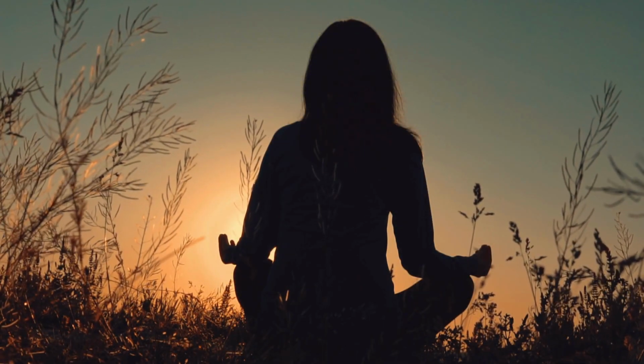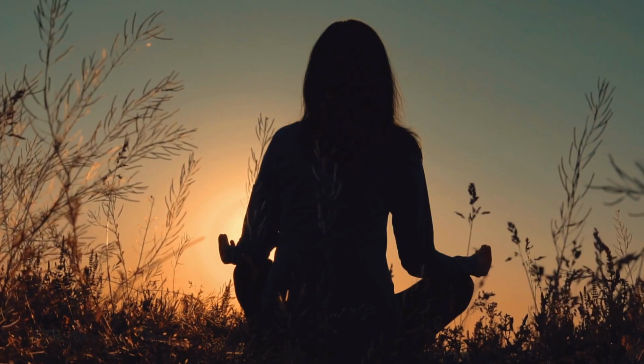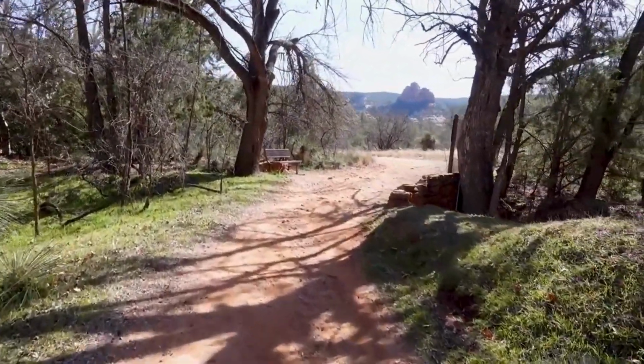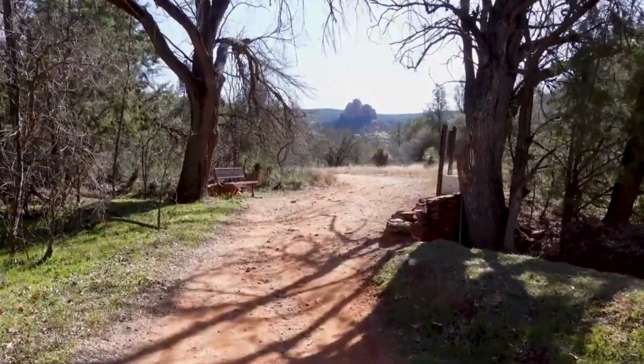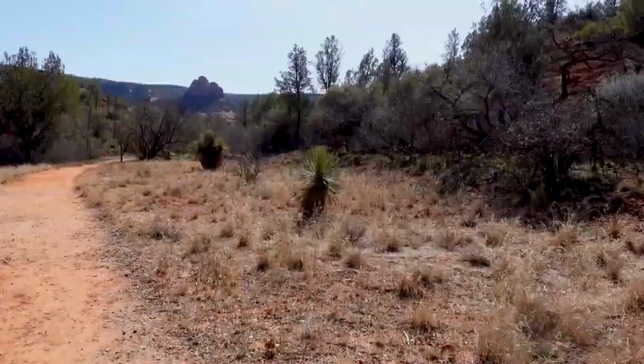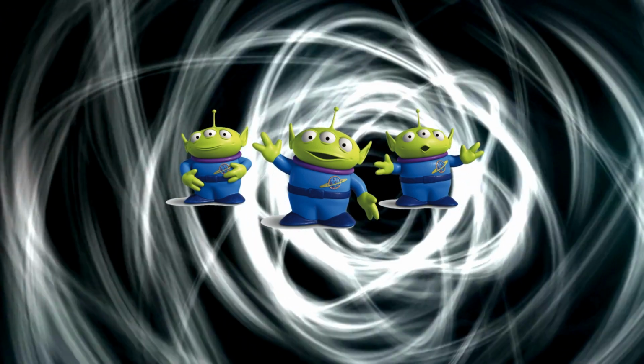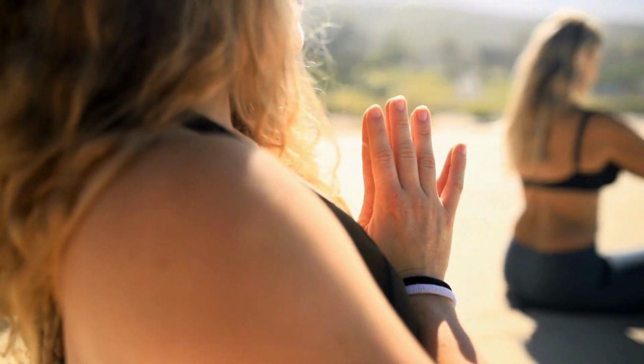We joined a group meditation session at the vortex, hoping to feel the mystical vibes so we can present our observations at the next Galactic Alliance meeting. Maybe we're doing it wrong. What do you think, Daxian? Or maybe vortexes just aren't for us little green space cadets. One thing's for sure, the energy in these spots is undeniable.